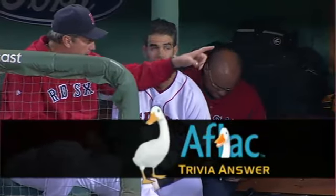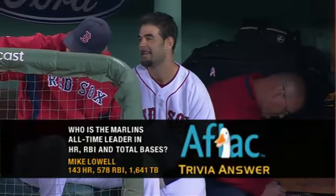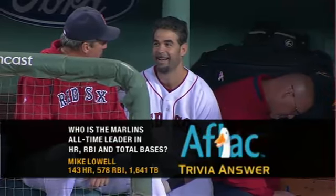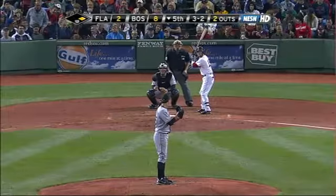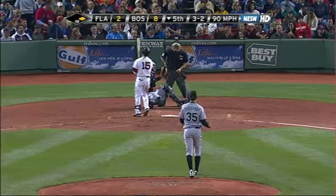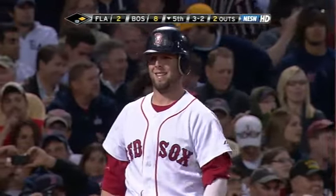Let's check out the answer to our Aflac trivia question tonight. Aflac, we've got you under our wing. Who is the Marlins' all-time leader in home runs, RBI, and total bases? Mike Lowell. 143 of Mike Lowell's 211 career home runs came in his 7 seasons with the Marlins. Hit a career high 32 home runs in 2003. The 3-2 pitch is grounded foul again.